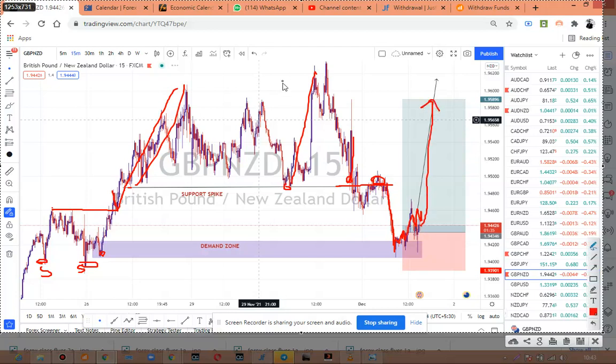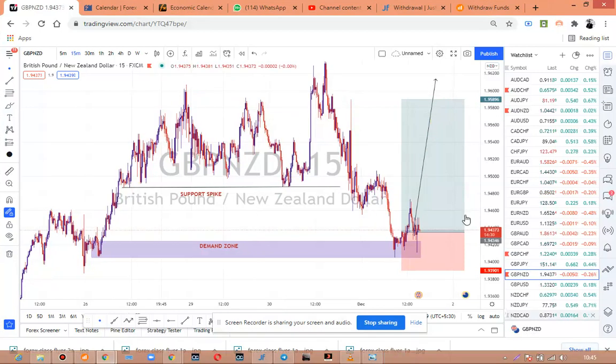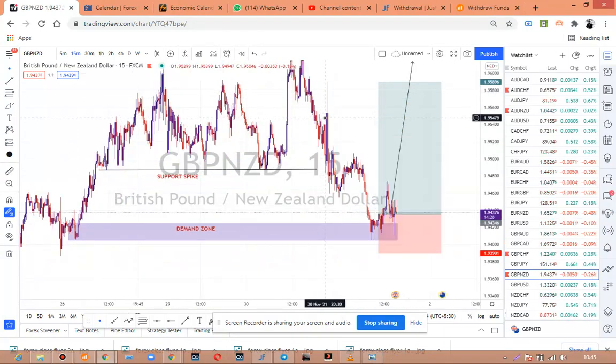Because here I'm having some kind of resistance. In case the market wants to visit this resistance zone, it should come close to this level. Once the price reaches this resistance zone, we're going to take our profit from this level. So this is our take profit level, a little bit below this resistance zone. That is the analysis that we did on GBPNZD.